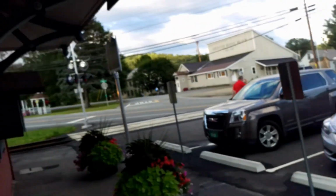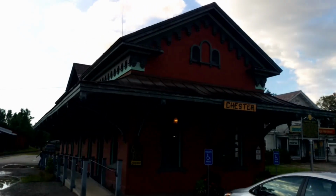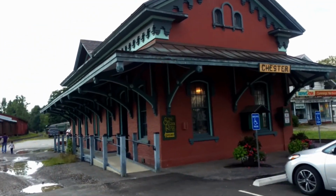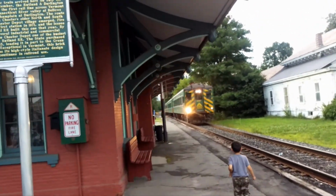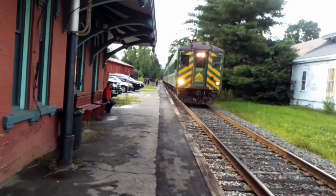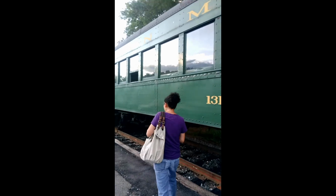Mom, this way. I think we better hurry up, dude, and get on the train. What do you think? The train's that way. The train's over here? Are you sure? I don't know. There it is. Well, I guess we better get on that thing, huh? I don't think we want to stand in front of it when he blows the horn, do you? No, that would really be loud. All right, let's get on the train.